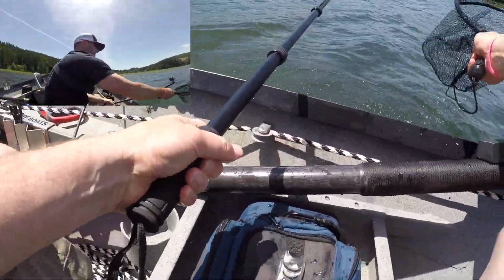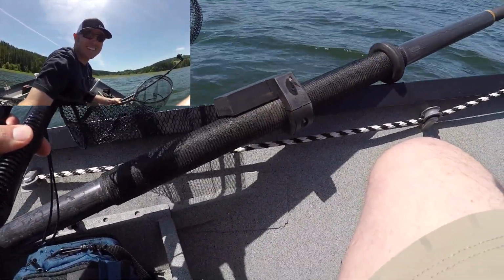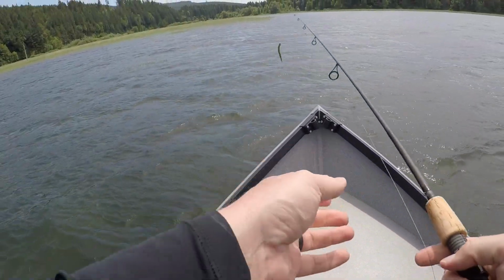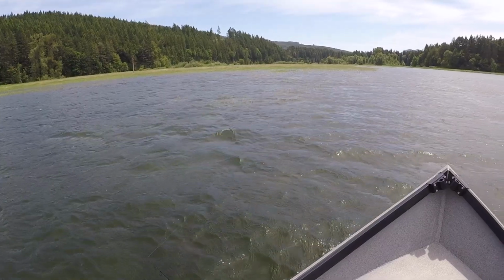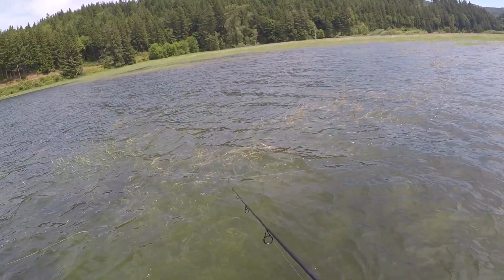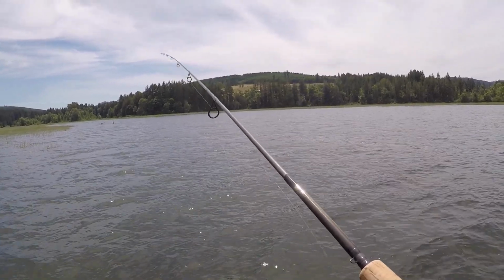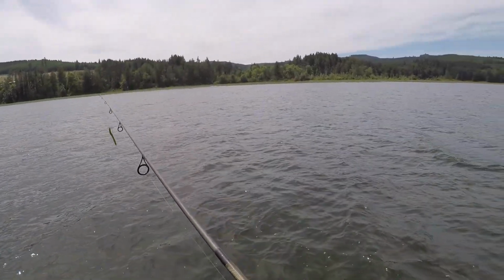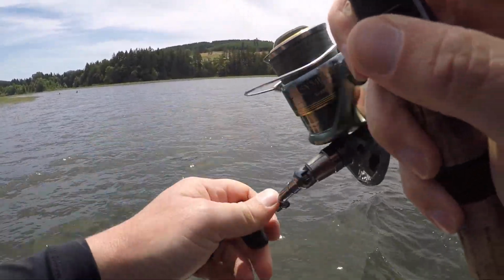Okay, here we go. I'll start out with some short casts just to the edge of this grass right here. There's a little tuft of grass right out here in front of me. Try to hit that. Just reel just to the other side of it.